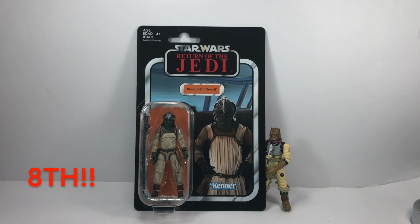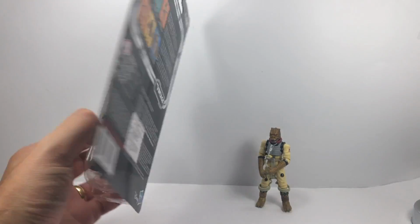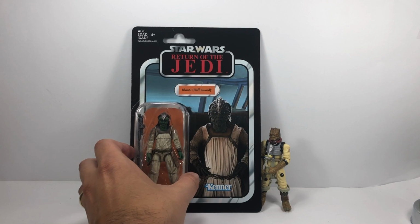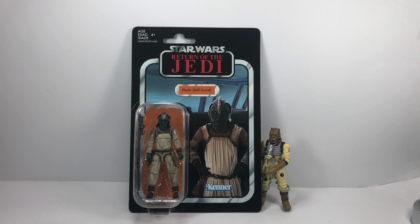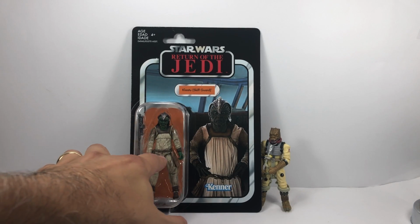And in 9th place, we have the Klaatu Skiff Guard. Now again, this is a fairly new figure as well. We only got him at the beginning of the year. He's VC135. He came out in the Yak Face wave. And basically again, you can't really say too many bad things about the figure. The one thing that perhaps is a little bit odd is the nappy.